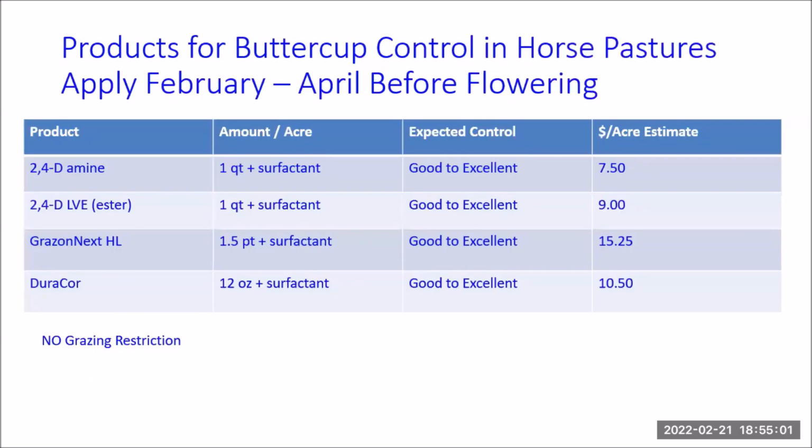Now here, first of all, this is not all the herbicides that will kill buttercup, okay? If you look in the publications, you'll find about that many more. These are the ones that I think, if you're just going to go for buttercup, you know, 2,4-D amine, 2,4-D ester at a quart rate, $7. These are estimated prices of the herbicide and the surfactant, $7.50 to $9 on 2,4-D. Which one's better, amine or ester? If it's real cold, cool February time frame, your ester will get more in the plant. The control at the end of the year is going to be about the same. They're going to be very good to excellent. We're talking about 90+% control and approaching 100%. Those are quite good.